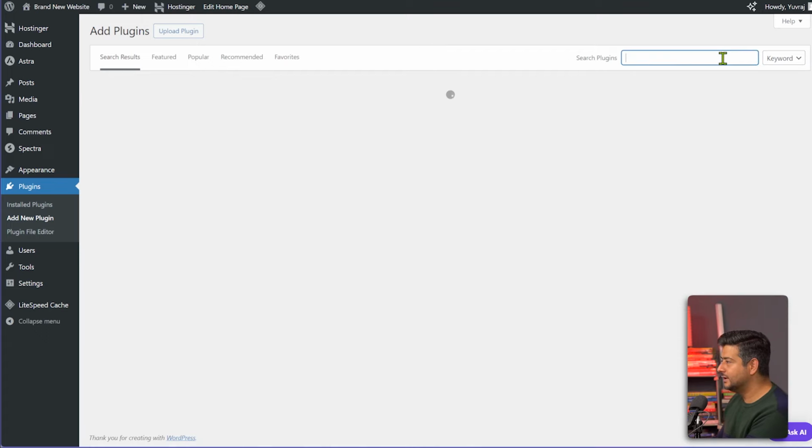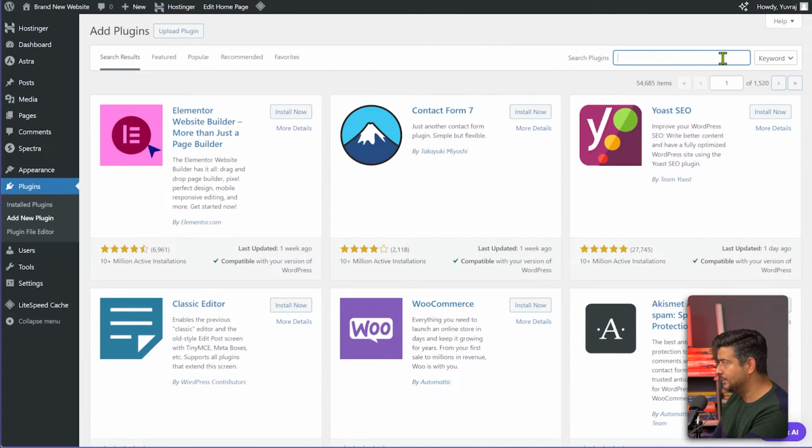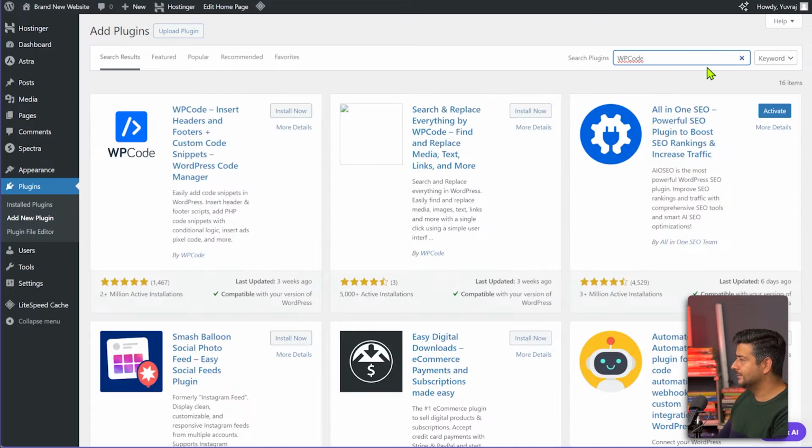All right. Let's search for WP code. That's also a very important plugin we have to have. WP code. And now we can see WP code as well. Let's install that plugin too.